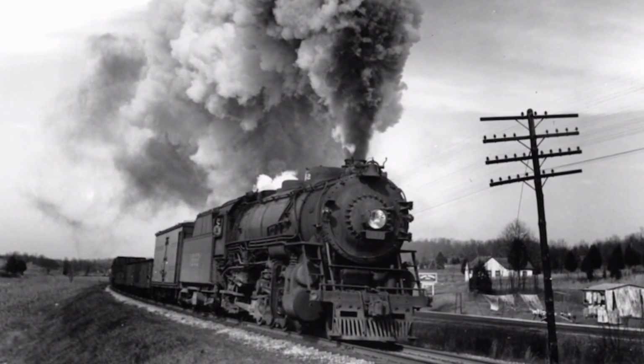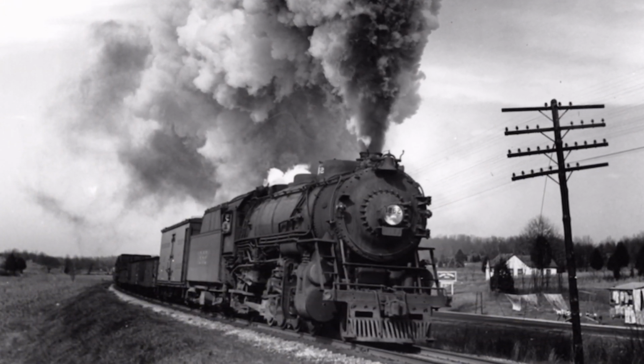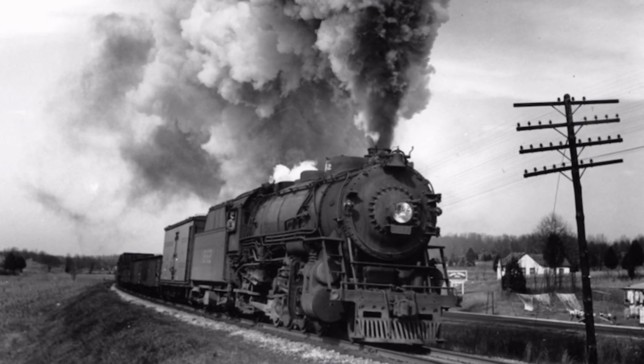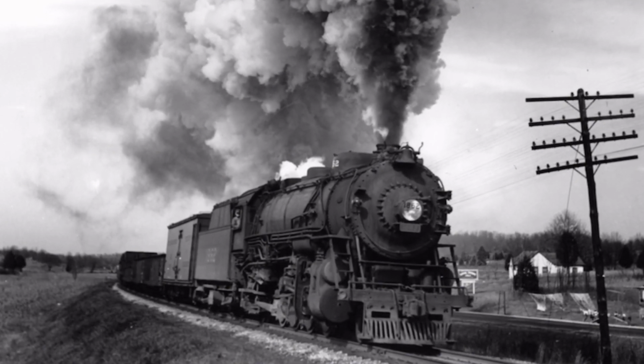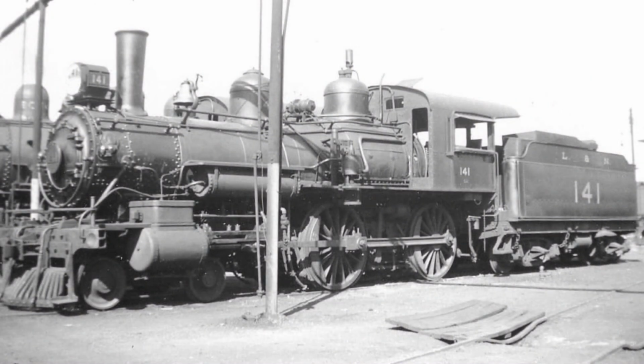They were also able to acquire more efficient steam locomotives like the 2-6-0 or Mogul steam locomotives, while holding on to the 4-4-0 and the 4-6-0 steam locomotives. These types of steam locomotives played a crucial role in helping the L&N in the late 19th century.